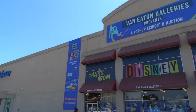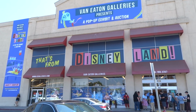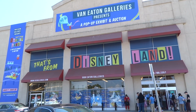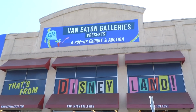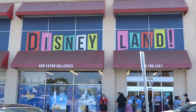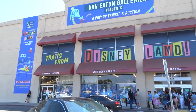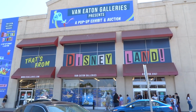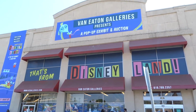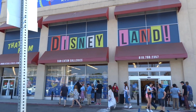And here's what it looks like from the outside. That's the Disneyland pop-up exhibit and auction. And it runs from now through August 24th, so you still have a little while to get out here and check out that cool gallery, all those ride vehicles, props, models, artwork from Disneyland and Walt Disney World and other Disney memorabilia. Pretty sweet. If you live in Southern California and you're a Disneyland fan, I definitely recommend at least paying it a visit. And if you have the extra cash to spare, maybe pick something up. You can own part of theme park history.